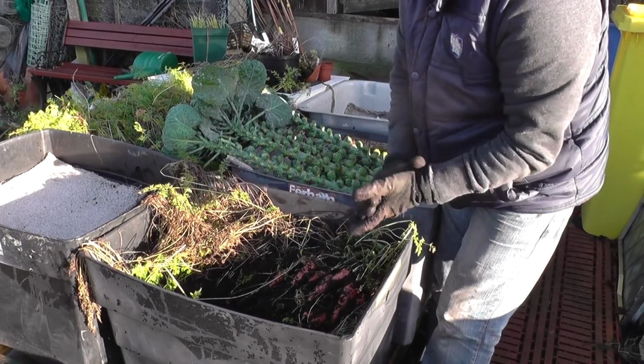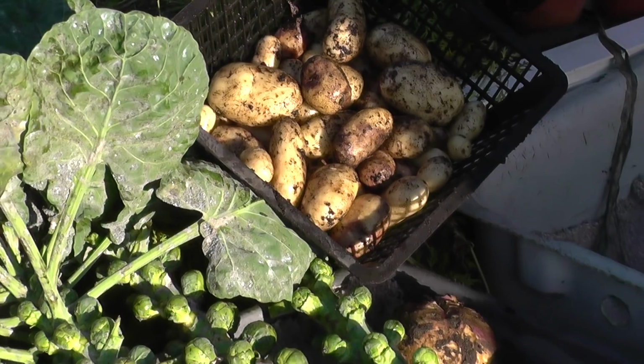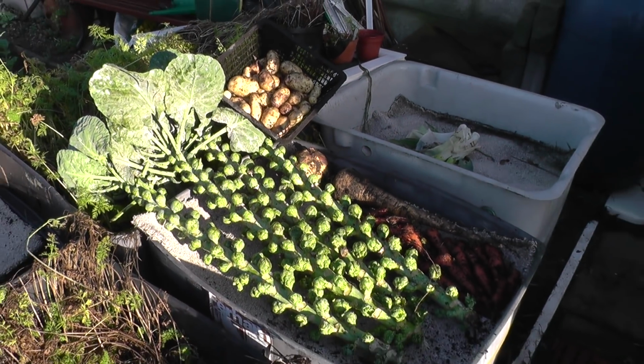I think that'll do it. I'll just sort them out and get back to you. So this is the final harvest of our plot for 2018, which will be going towards our Christmas lunch.